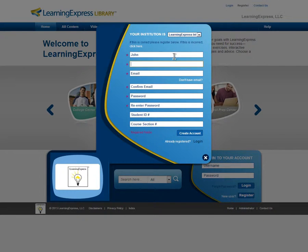Enter your first and last name, email address, and password of your choice. Be sure to note your username and password for future use. Then click Create Account. If you don't see the correct institution in the dropdown, be sure to click the link here.